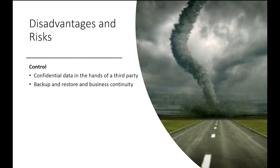Backup and restore and business continuity. Not all cloud providers actually provide backup of your data. As a matter of fact, you're responsible for the backup of your data. Microsoft Office 365, they do back up your data, but they're not responsible for the quality of the backup. So we always recommend having a tertiary backup above and beyond what your cloud provider is going to offer. Getting access to data when and if needed is something that you need to be aware of, how you're going to be able to work from anywhere. And it depends on the cloud and how it's set up.